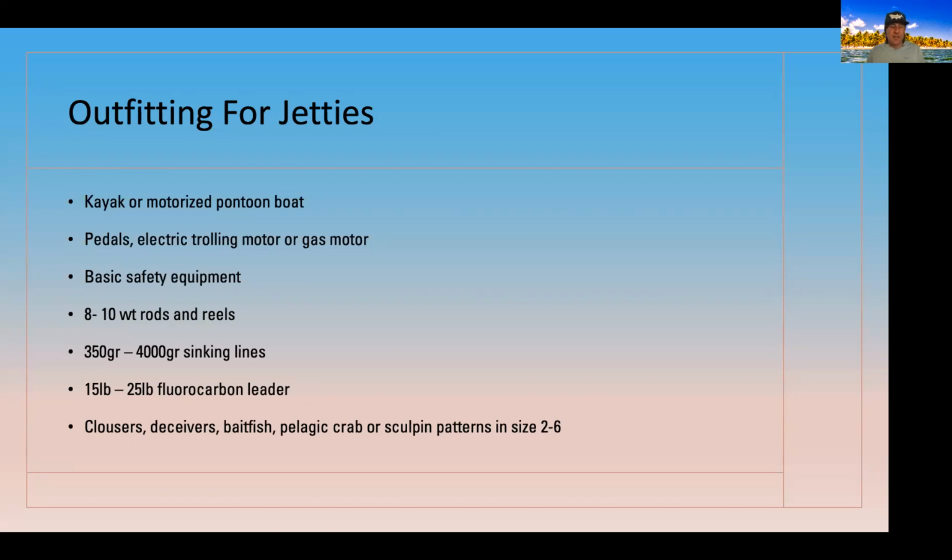And again, Clouser minnows, Deceivers, any baitfish patterns work. If you're going to fish a baitfish pattern unweighted, go heavier on the line, or even some of those sculpin patterns work great, especially for calico bass. And I wouldn't recommend doing the jetties most places in a float tube.